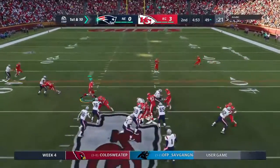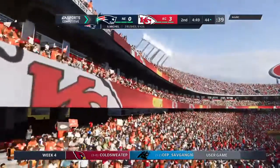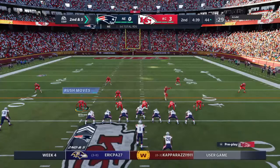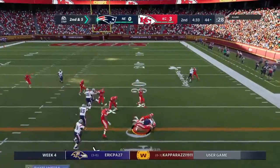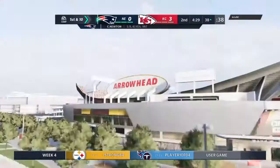Now a first down carry. It's Michel. And down to the 44, 5 yards that time. The Patriot ball carrier. 2nd and 5. On the tackle. It's a gain of 5. Brings up second. From the gun, Newton. Open man is Asiasi, the tight end. And the stop here will come at the 38-yard line.